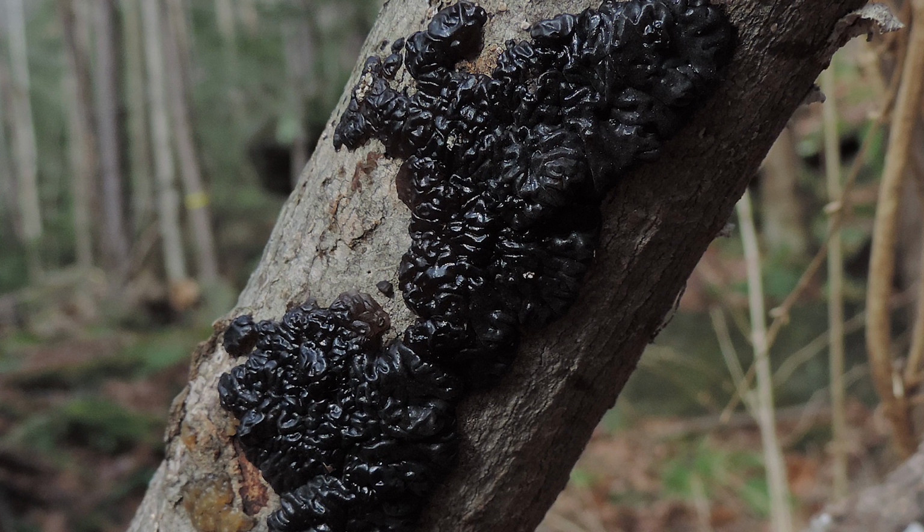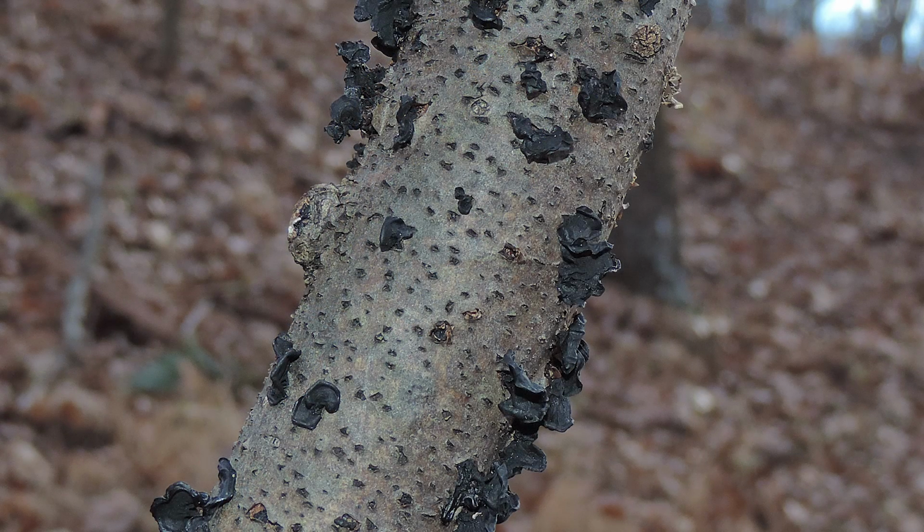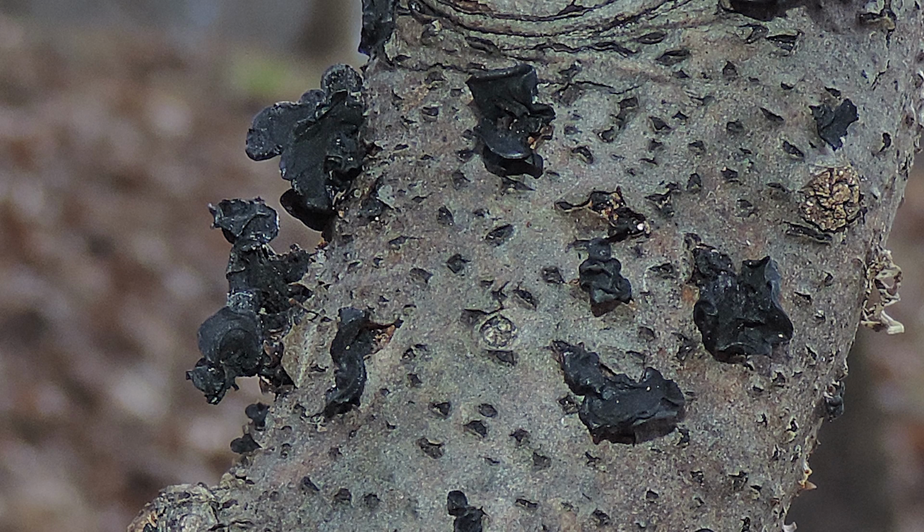Other lookalikes include members of the Exidia genus, but typically they're more blackish and glob-like in appearance, and they are considered edible as well. Now, what's very unique about Exidia recisa and other jelly mushrooms is the fact that it dehydrates really easily when it's dry outside, then it rehydrates again whenever it's moist outside or whenever you put them in a bowl of water.